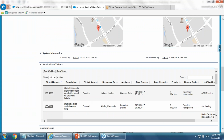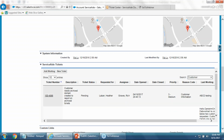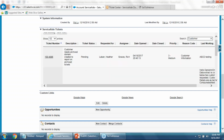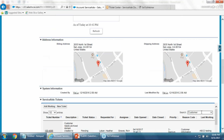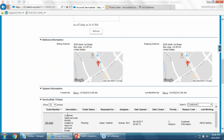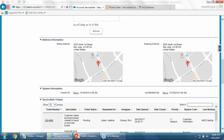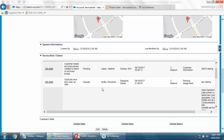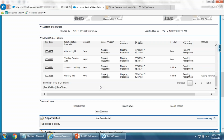I can also do a search. For example, I want all those tickets which have a customer, right? So I click on customer, and I get only two of them based on my search. So I've given a search criteria here, which will fetch those tickets which are associated with this account. Also, we have given a filter, basically ascending order or descending order, to that particular application. Going to the next one, I'm going down here. So I have got all these tickets, which are working fine.